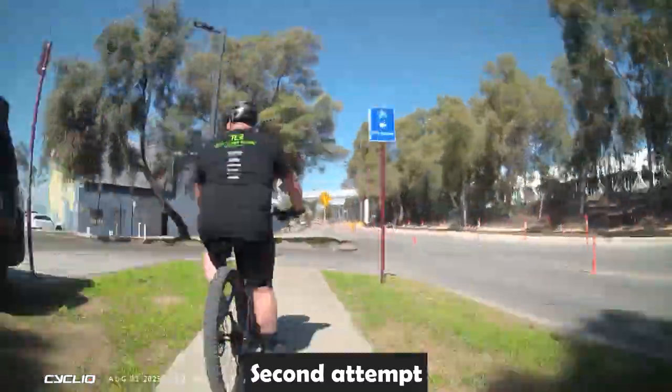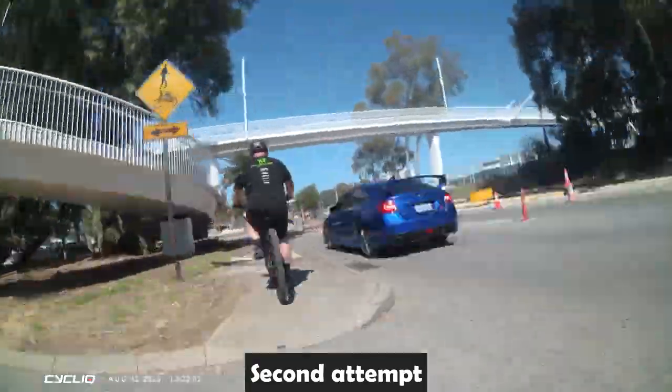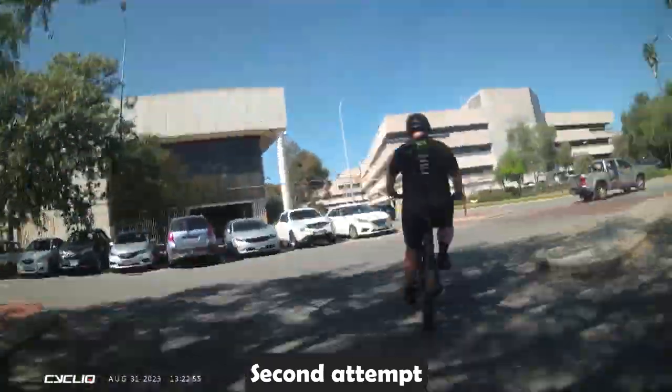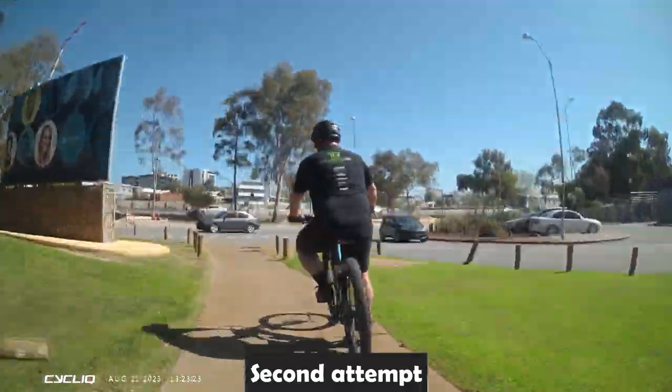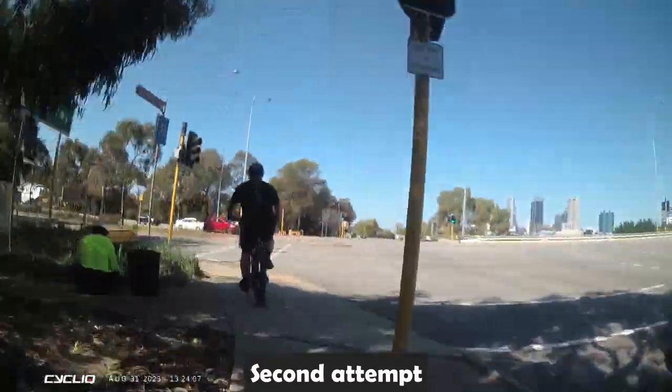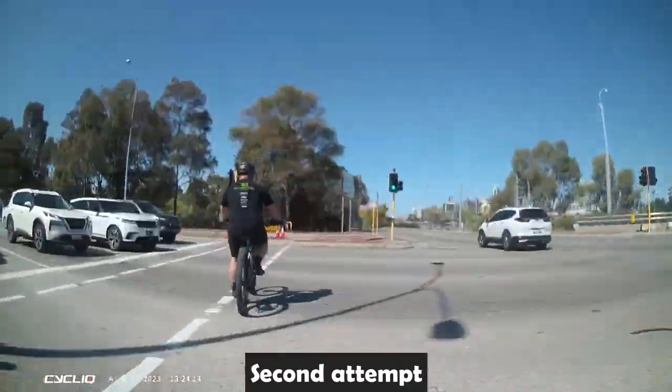Oh, hang on. What are we doing now? Why are we riding through this garden? How do we end up in this car park? Where on earth are we going now? Why am I following you? Are we stopping at a cafe for coffee? Oh, I don't know. Anyway, if you're lucky, find your way back onto the footpath and ride up to the traffic lights. Ride across to the island, turn right, and you're back on the shared path.